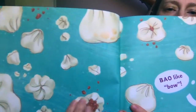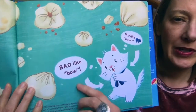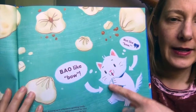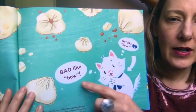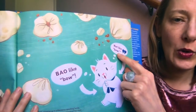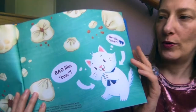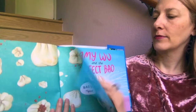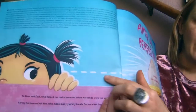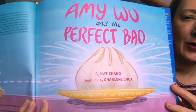There's some bao. And there's a little tip for the pronunciation of bao. So it says bow, like bowing, like the kitty's bowing. Okay, so that's how you say it, bow. And it's telling you here, not like bow. Oh, the kitty's wearing a bow, but we don't say it like bow, we say it like bow. Oh, there's Amy Wu. And she's got her eyes on a perfect bao.